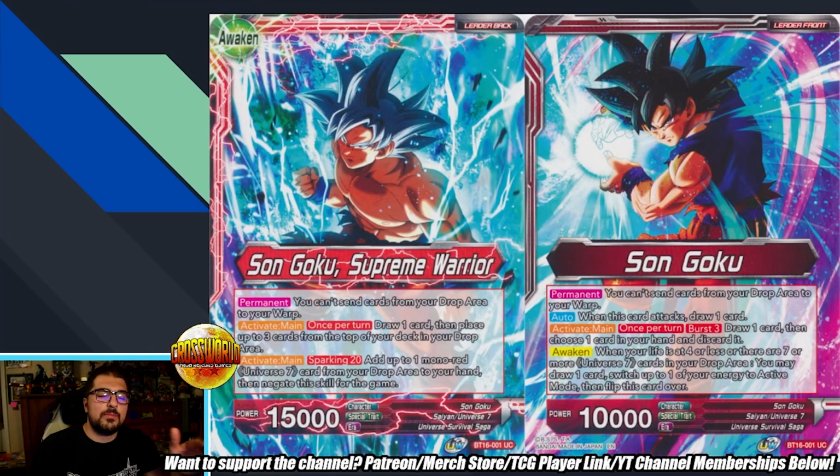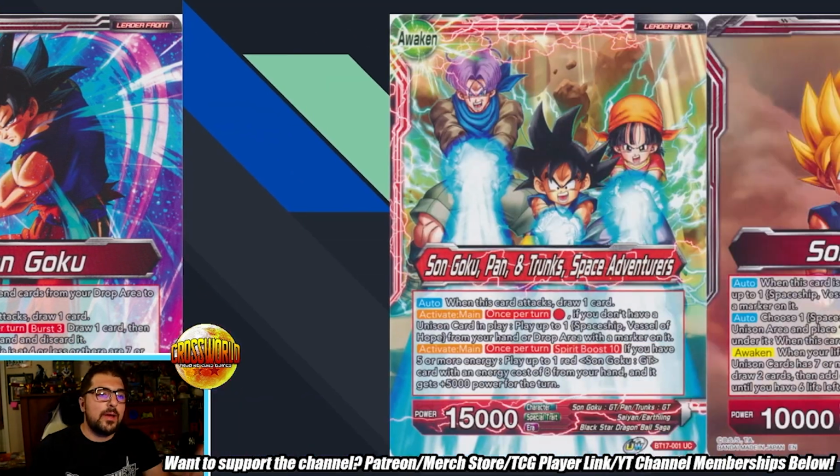Honestly, not too much to say about U7 Goku. I mean, it just is what it is. Been the most popular deck for 2 formats now. Shout out to Johnny for coming back to the game after taking a bit of a break and topping this event with it. Very, very cool stuff. He put a lot of time and work in to get ready for this tournament with U7. And then wrapping it up, we have GT.